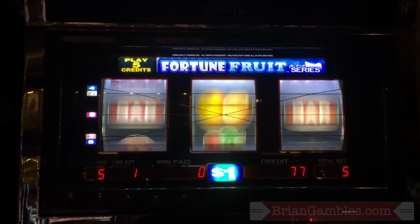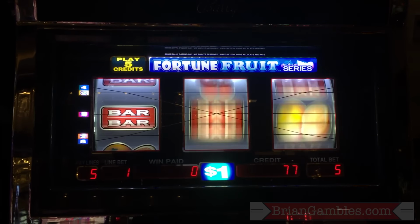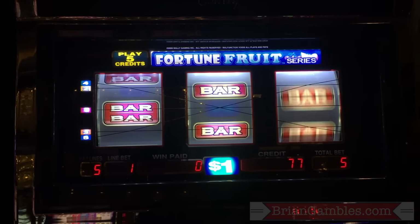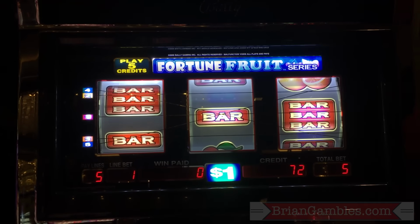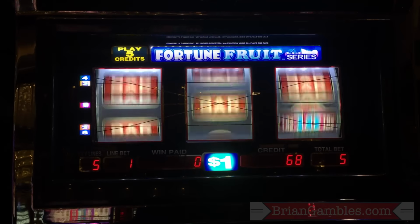Where were we? We're at $80. Get it? Nice. I want to hit that 10 times with something. Come on, baby. 10 times. We've hit the multipliers a couple times, but never with anything. That's what we need to do.